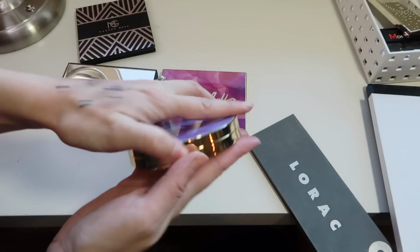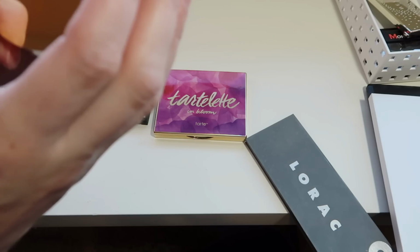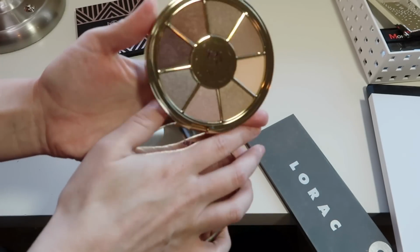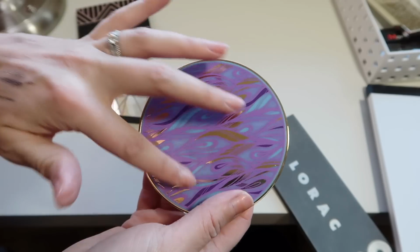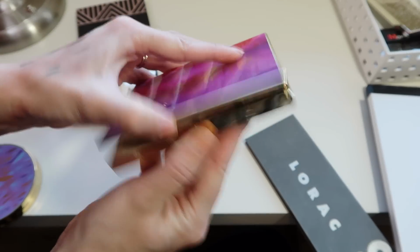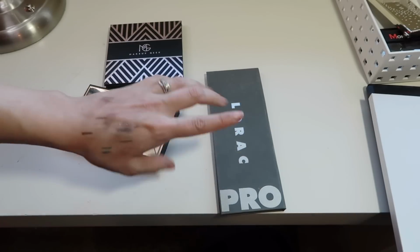Next, I have a couple Tarte palettes. This first one is the Rainforest of the Sea eyeshadow palette, volume 1, I think. I think this might be the original one. I could definitely be wrong. That's what the shades look like. I love this packaging. Definitely gonna keep this. Along with, of course, the Tartelette in Bloom. It's a classic. Holding on to. Yes, I know. I haven't gotten rid of anything yet, okay?